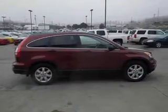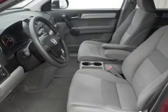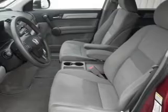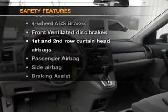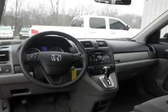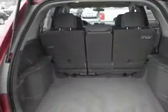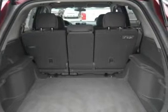ride. Keyless entry, power door locks, power windows, cruise control, and AM/FM stereo with multi-disc CD changer, power mirrors, an alarm system. If safety is a high priority, rest assured knowing these top safety components are included: front ventilated disc brakes, curtain head airbags, passenger airbag, side airbag, traction control, stability control, daytime running lights.